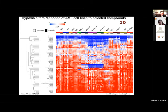This shows you the hierarchical cluster of the different drugs that we used against about 12 different cell lines. The white columns show you the cells grown in normoxia, and the black columns show you the cells grown in hypoxia, against about 50 different drugs or compounds. Some of them are FDA approved, some are investigational drugs.